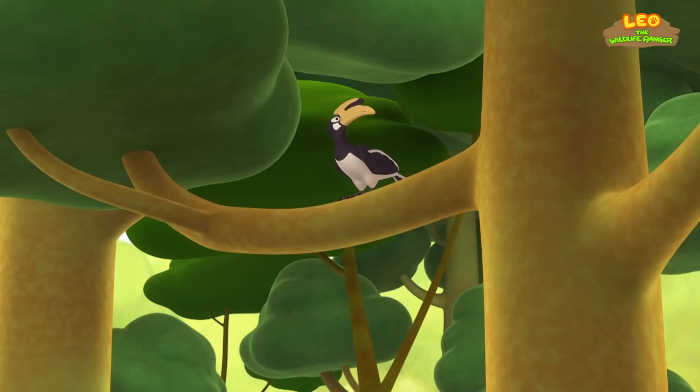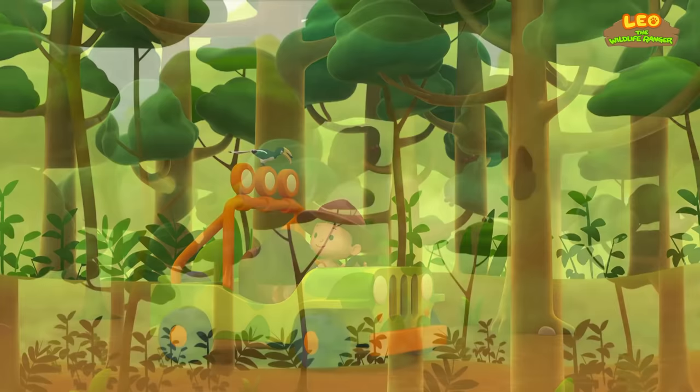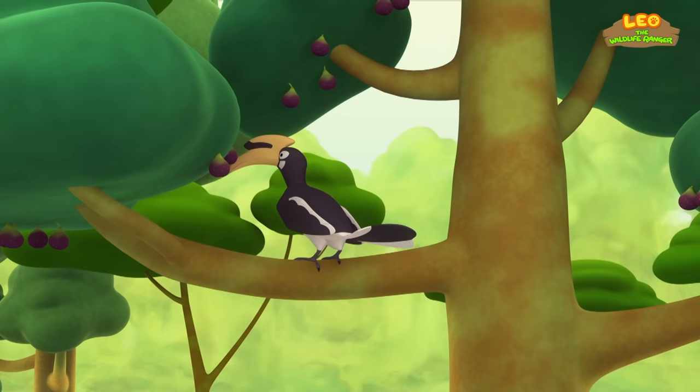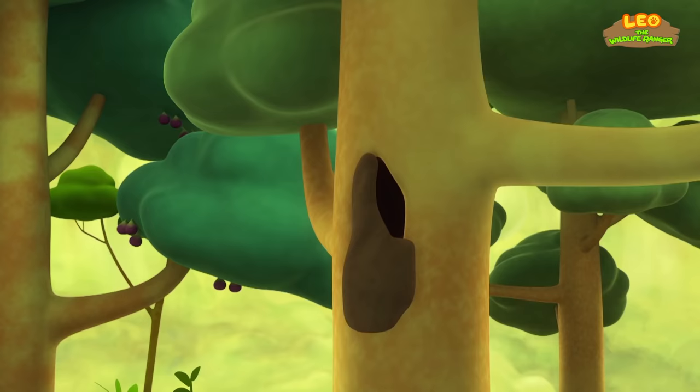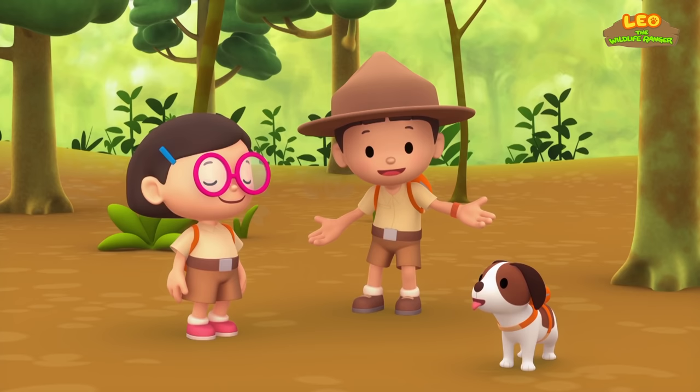There it is. There you are, Mr. Hornbill. Don't worry, we'll help you find your home. Look, Leo. The hornbill is collecting some figs for its mate and chicks. I can hear the baby hornbills. We did it. We found the Oriental Pied Hornbill's nest. Great job, everybody. Yay! Hooray!